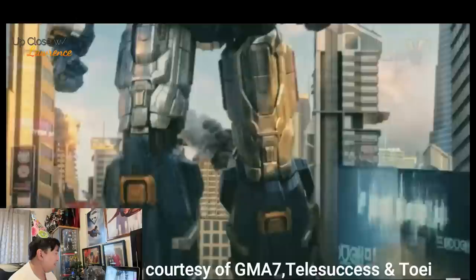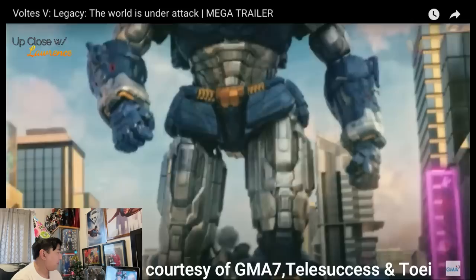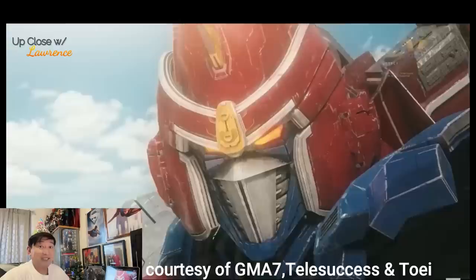The movement of VOLTES 5 is seamless. Okay, it's seamless. And I just love what they did with the mecha, like a modern take on the mecha, right? Of course, you have to modernize it. Love the face. Love the stance, right? The stance. I love this portrait. This is amazing.